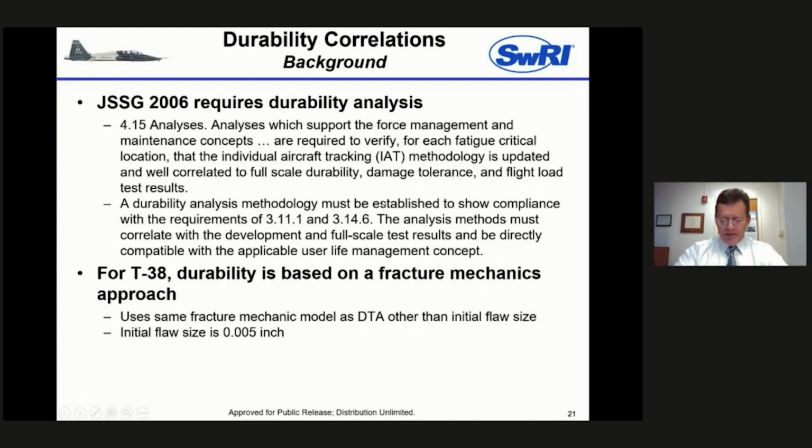The JSS&G is a joint service specification guide that is supposed to be followed for durability analysis, and the U.S. Air Force follows that requirement. For the T-38, we had a durability approach based on the fracture mechanics models that had been developed using an initial flaw of 0.005.